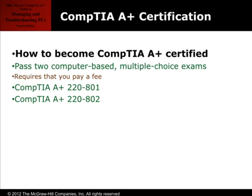First of all, the A+ certification is a series of two tests. One is mostly hardware-based, and one is troubleshooting and software operating system based. You need to take both of them to become A+ certified. They are not free. Out of pocket, if you were just to buy them, I think it's $169 per test. You can get that at a much reduced rate through MATC. I believe, I'll double check, it's $89 per test. So it's still $180, but this is a course certification.